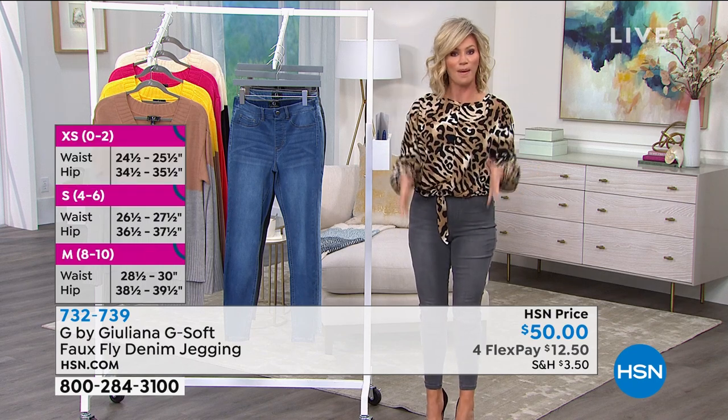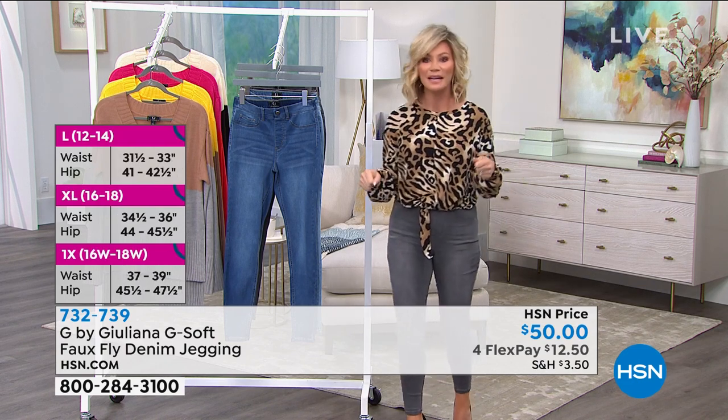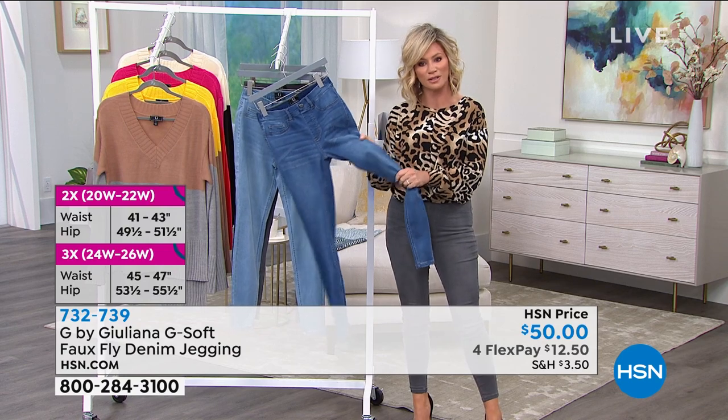Or if you're saying you're more boxy, whatever the case may be, these are customized to fit your body. It's not digging in anywhere. I stepped right into these. It wasn't like I had to be some kind of contortionist to get into them. So these are beautiful, and the hand to them is so soft.